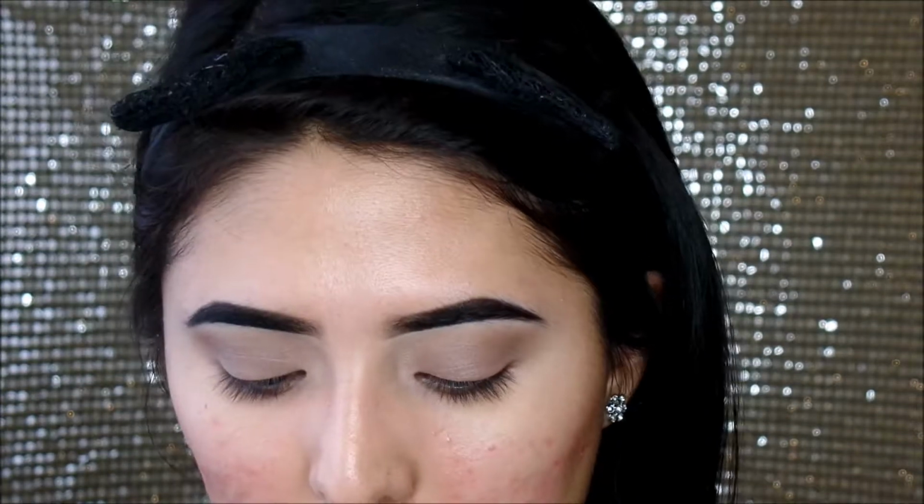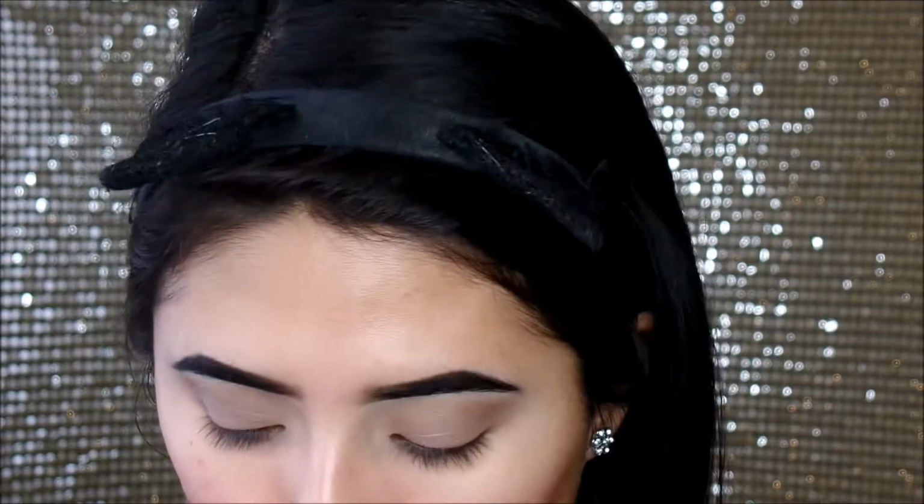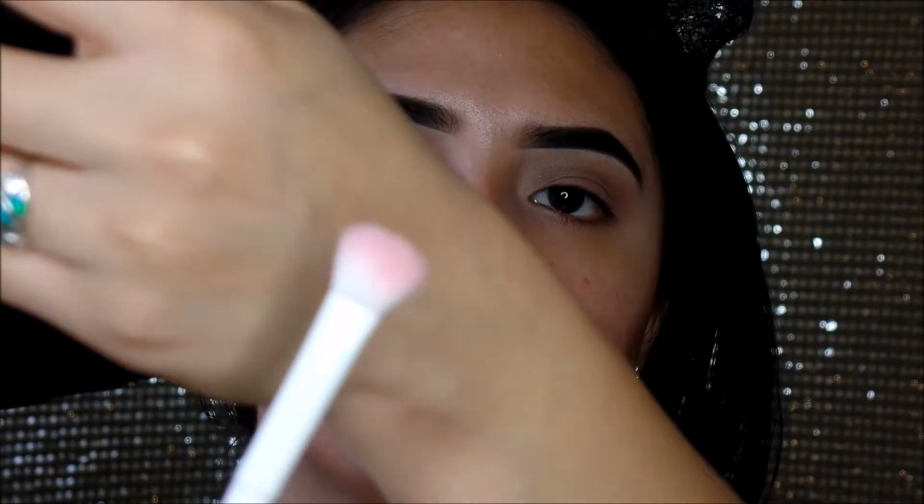I'm gonna take this shade. It's a little bit darker. It's a brown shade, but it's a little bit darker. I'm gonna take this shade right here, and I'm gonna apply that all over the crease. You're gonna mainly focus that on your crease, just to deepen up the look a little bit more. I'm gonna take also this Wet n Wild brush. It just looks like this.